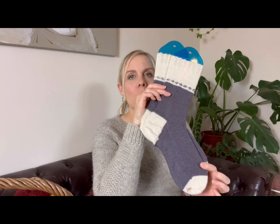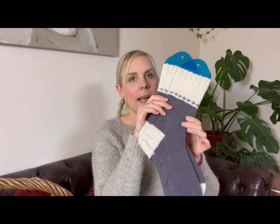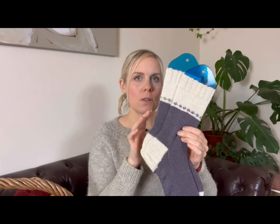So my next finished item, which I absolutely love, are these socks. These are my pure Welsh wool socks made using the Cambrian, and this is in the slate and this is in the natural. Now I saw these socks a while ago in this sock book, Folk Socks. Actually, I originally saw them on Ravelry, and I had favourited them and I meant to do them. Totally forgot about them until the other day.